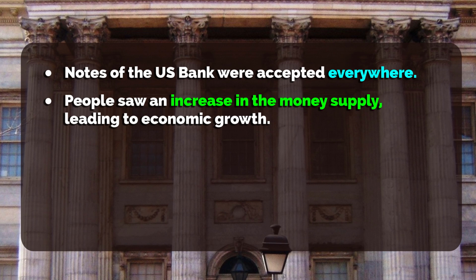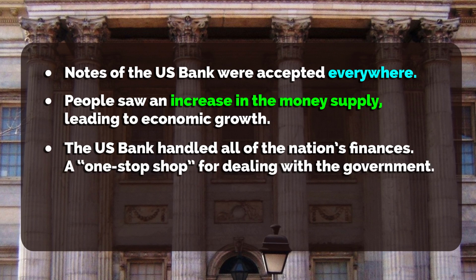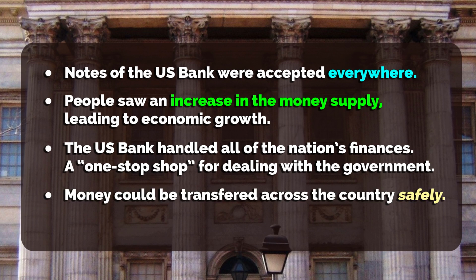Another advantage was that the federal government kept all its money in the Bank of the US, and they ran all their accounts through it instead of scattering them in a number of smaller banks. That helped tax collection and in paying foreign debts. It was basically a one-stop shop for dealing with the US government. The bank also set up branches in big cities, and that meant there was now infrastructure set up to transfer money safely across the country for the first time ever.